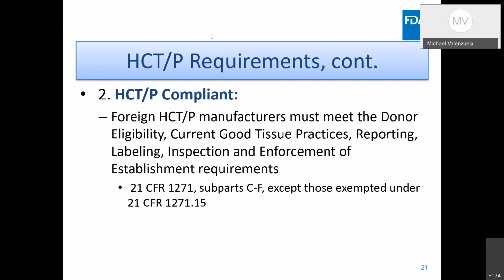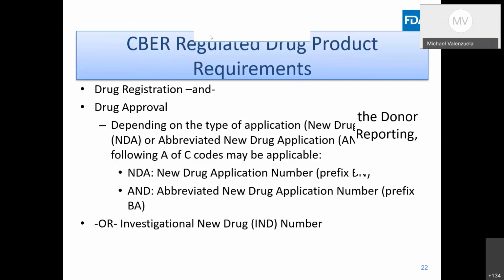So the next item, on slide 22, for CBER regulated biologics, there are also drug products. The requirements are: one, they have to have a foreign drug manufacturer registration and drug approval, or two, again, an IND, or investigational new drug application, or a number. So if your biologic is also considered a drug, it has to be an approved drug, or you have to present an IND number. That's the way to get it through FDA review.